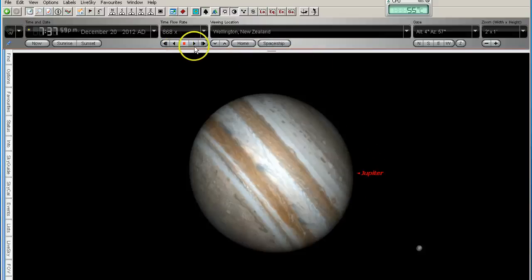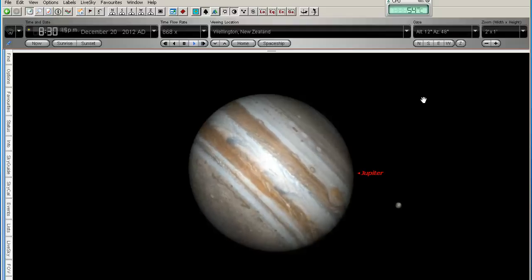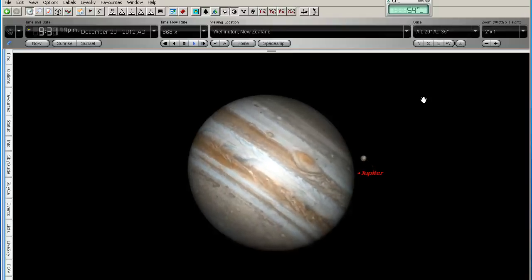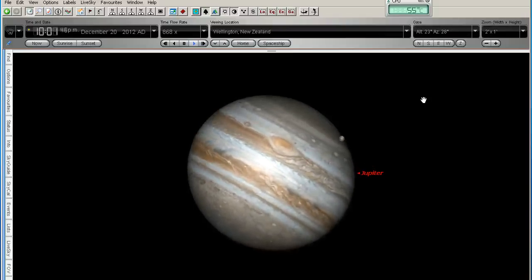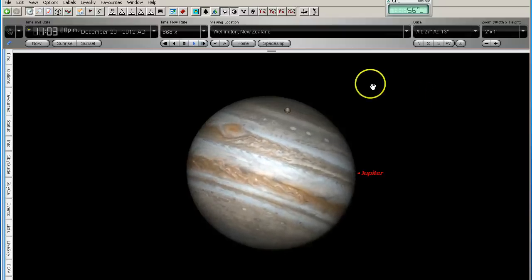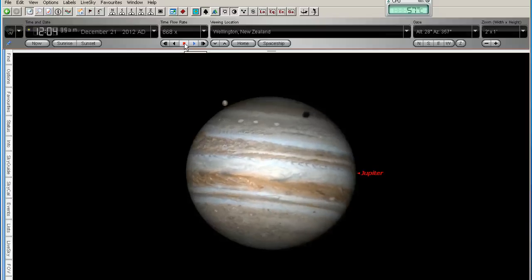So again, I'm going to run this forward, and I want you to watch what happens to the angle of those cloud belts as Jupiter progresses across the sky. So 9 o'clock, 10 o'clock, 11 o'clock, coming up 12 o'clock. There we go.